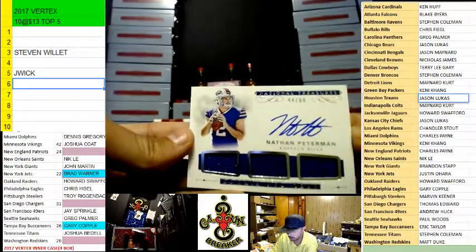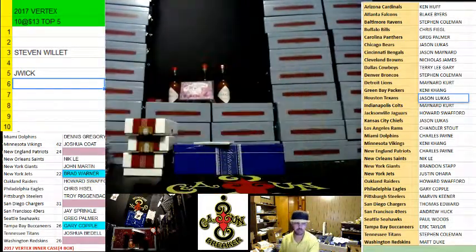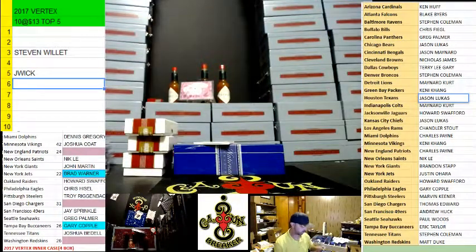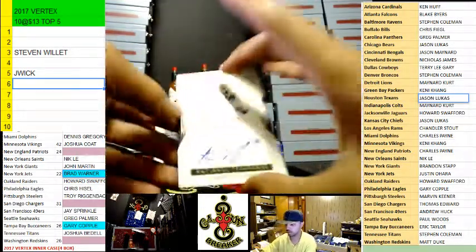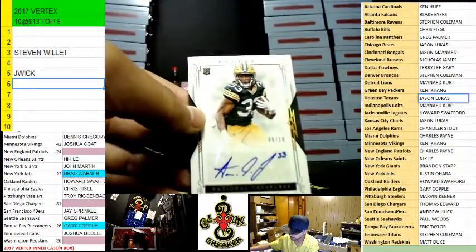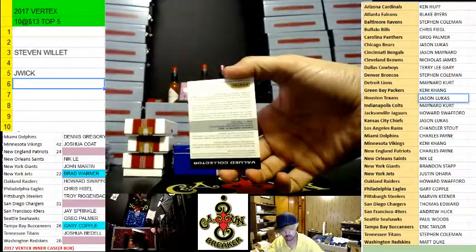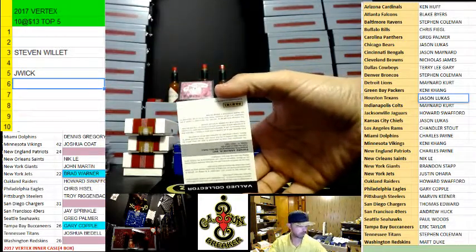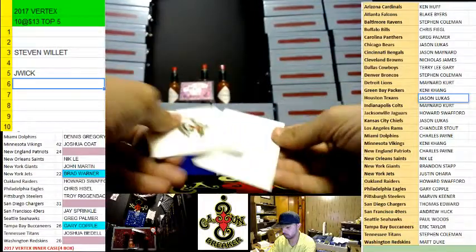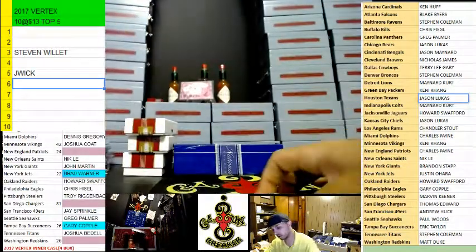We got a little triple action. Nathan Peterman for the Bills. Chris. For the Bills. We got Aaron Jones, Green Bay. Out of 10, very nice. Aaron Jones, rookie. And we have a redemption. Rookie RPA, Juju, Pittsburgh Steelers.